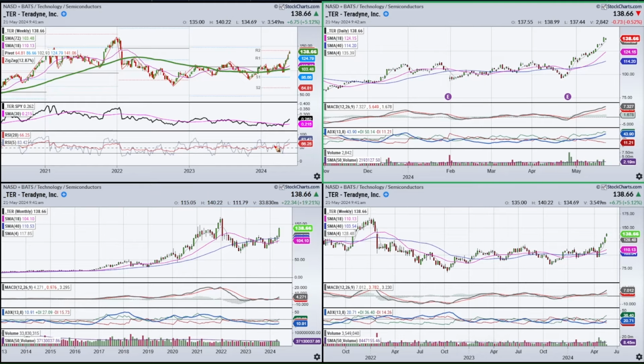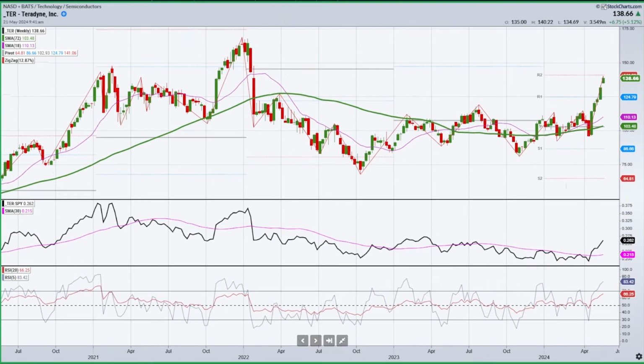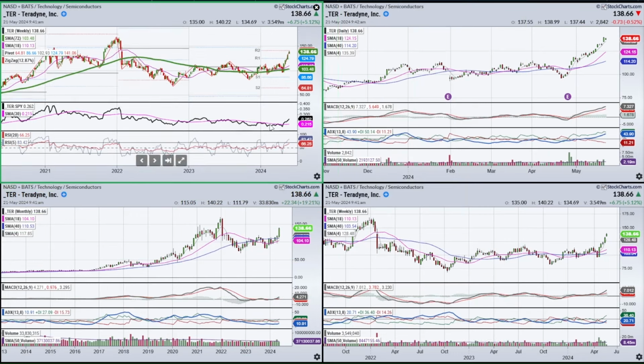Now, we had an RSI buy signal, okay, which is good confirming evidence, especially right before a breakout. I love to see that. The other thing that's incredibly important, and I'm going to zero in on this, is the relative strength starting to kick in. All right, look at this move. It had been declining, and this move is causing the relative strength to break its downtrend line and confirm what we're seeing on a momentum basis.